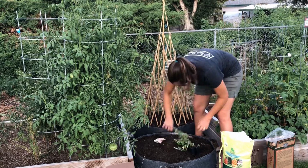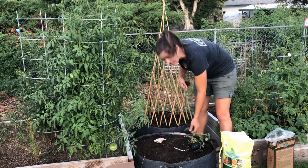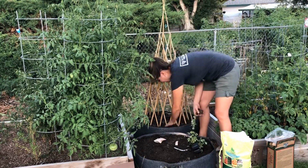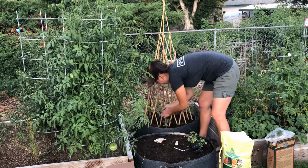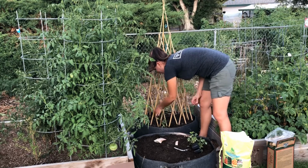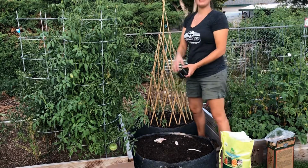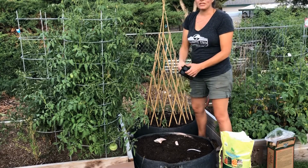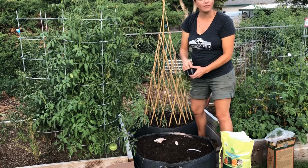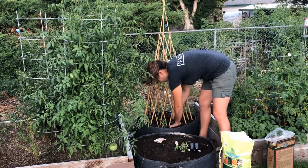Now with peas, you can inoculate them. You can buy Pea Inoculant, and I do recommend it. I just didn't bring any today, so I might come back and plant some peas from seed and then inoculate them. And what that Pea Inoculant does, it's a rhizobacteria, and the rhizobacteria will help the plant to suck nitrogen out of the atmosphere and fix it for the plant itself to grow with.